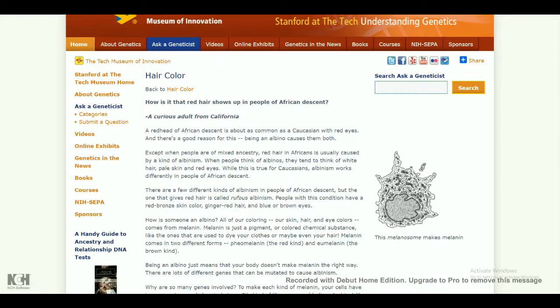A redhead of African descent is about as common as a Caucasian with red eyes, and there's a good reason for this. Being an albino causes them both, except when people are of mixed ancestry. Red hair in Africans is usually caused by a kind of albinism. When people think of albinos, they tend to think of white hair, pale skin, and red eyes. While this is true for Caucasians, albinism works differently in people of African descent.